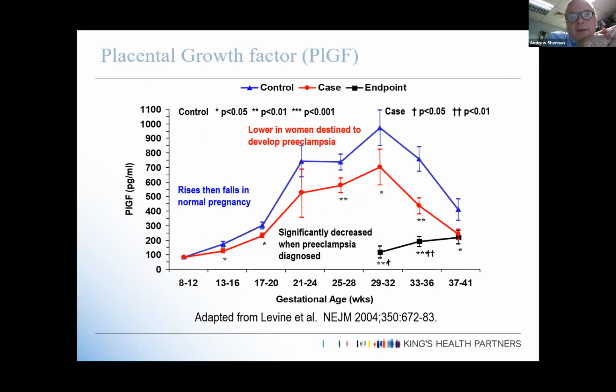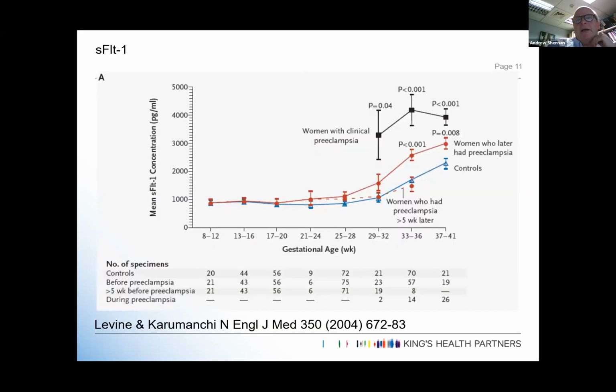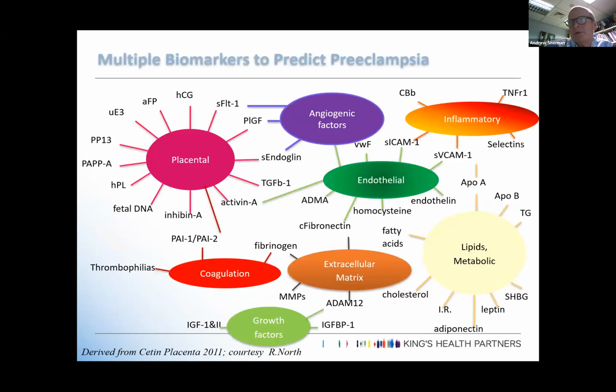So Levine classically published this a little bit later, which was just cross-sectional data, but showed exactly the same thing: very low levels of PlGF, and the opposite, for sound pathophysiological reasons, with an increase in soluble FLT. And by doing a ratio of these two, you can also get a good indicator of the disease process, which we're going to elucidate later.